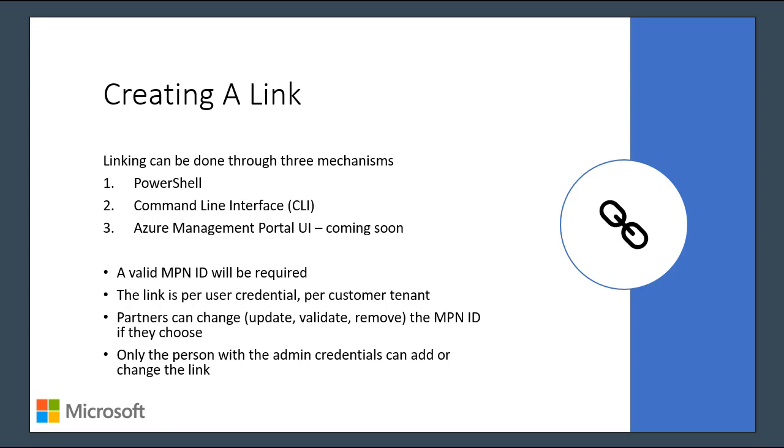The number of questions that we often get are, can someone else change the MPN ID associated with my account? And the answer is technically yes. Anyone with credentials, username, and password for that account can do it, but only anyone with the username and password for that account can do it. It can be associated with an MPN ID. That ID can be updated, removed at any time by the person with the credentials to that account.